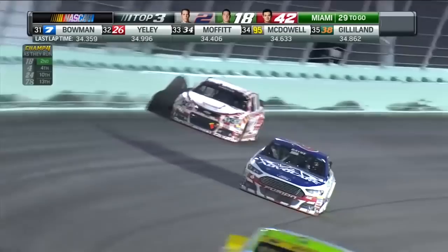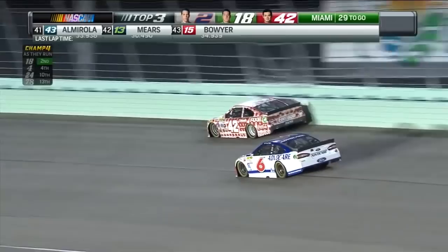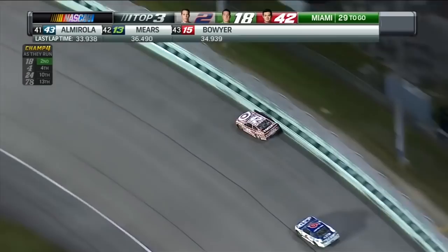One of the classiest moves I've seen in a long time in racing last night as well. He won that Xfinity race, Rick, not a single burnout, drove straight to victory lane. When asked why, he said this was a weekend about champions. He allowed Chris Buescher to do his celebration on the front stretch, our Xfinity champion. I thought that was a very classy move from a very young race car driver.